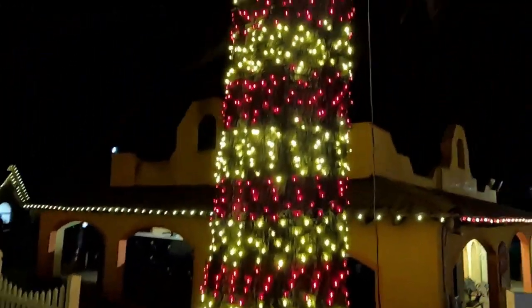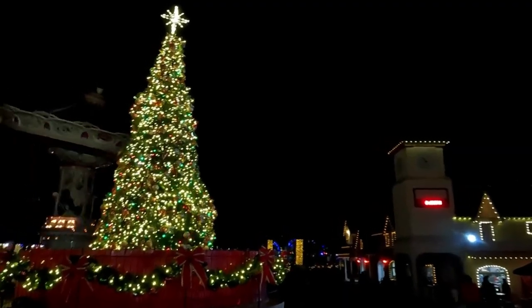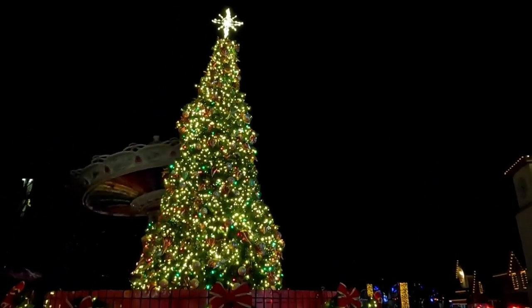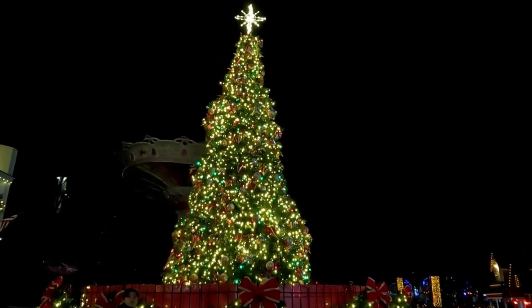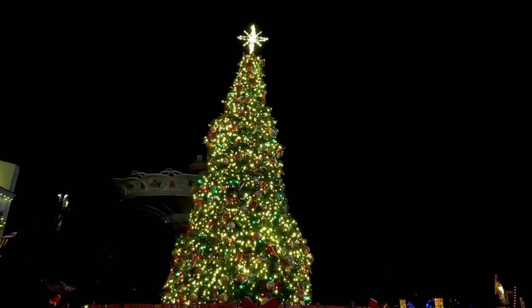This is beautiful, looking like a candy cane. And here it is, guys. Here is the beautiful Christmas tree and its dazzling lights. I think it's so cool that you can see the swing right behind it. Very, very pretty.